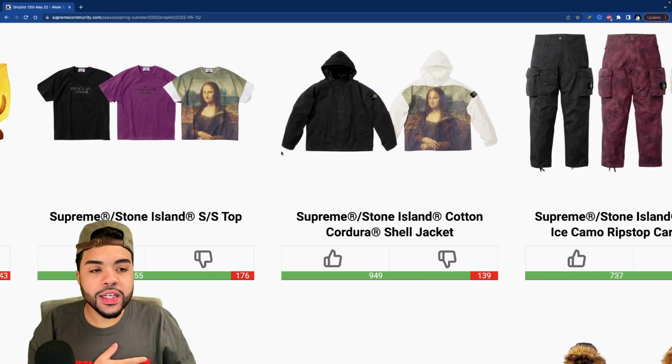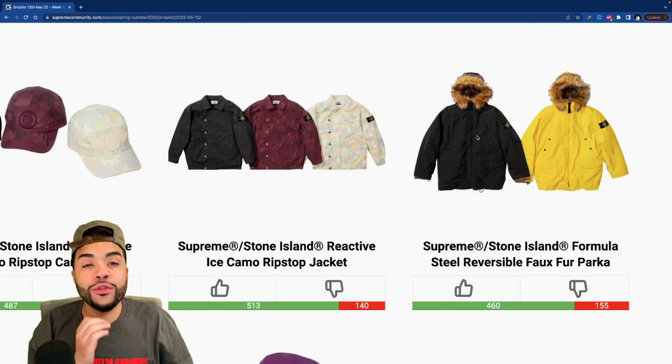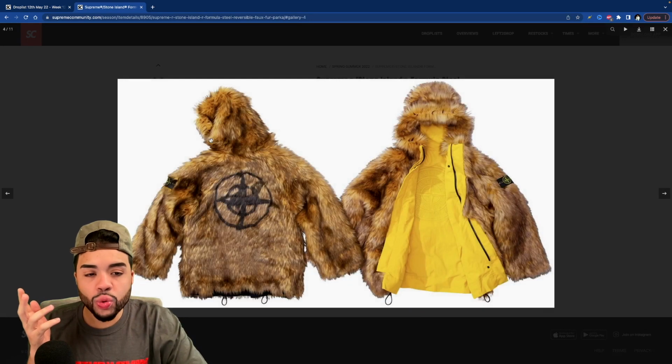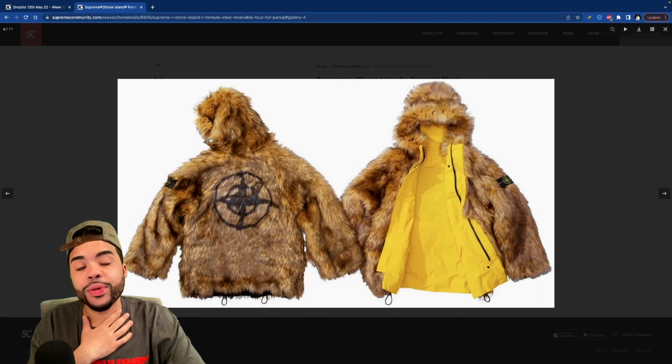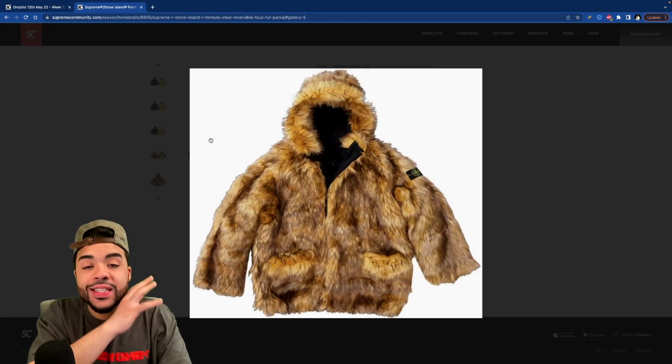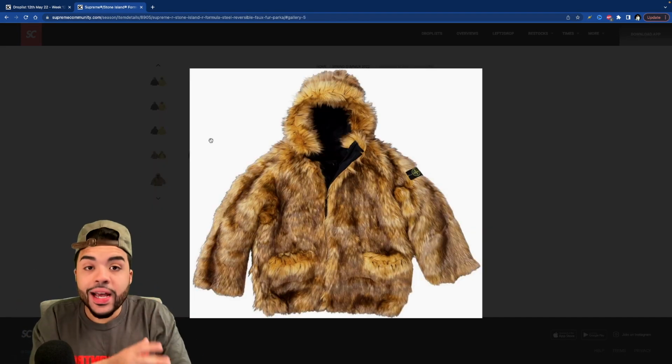We already spoke about these at the top. We didn't speak about this reversible parka. This one comes in 2 colors, and I'm guessing the other, ooh, this is type pimping, bro. I'm not even gonna lie. It does have the Stony badge on the back of it. This is that Alaska, Antarctica type vibe right here.